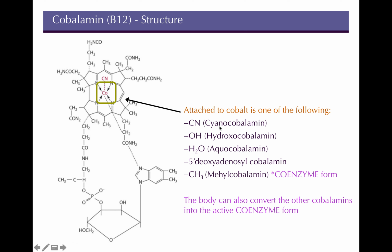And so when you have this structure here, you can attach a whole bunch of different things to that cobalt. You can attach cyanide, a hydroxyl group, water, etc. However, it's only considered the coenzyme form of B12 when you add a methyl group to it. So these are just other things that can attach, but this is B12.